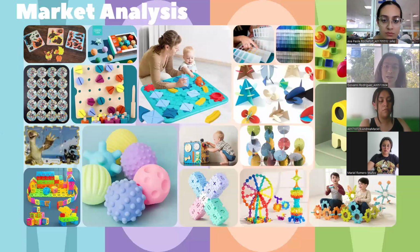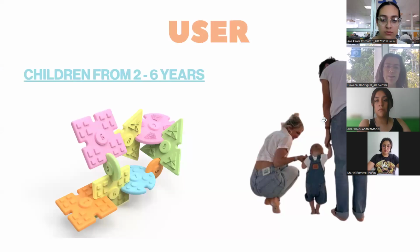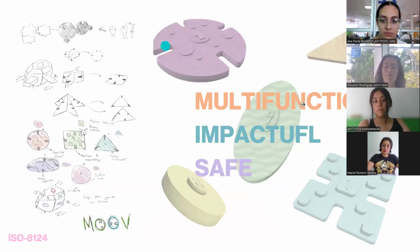The creation process began with a brainstorming that is represented in this mood board. All of the toys we thought of and the activities and concepts we based our product on during our creative phase were pretty important to create MOOV. MOOV is intended for children between 2 and 6 years old, since these stages are the ones where the development of the child happens at an exponential rate. Due to this, we wanted to create a product which is multifunctional, impactful, and safe.